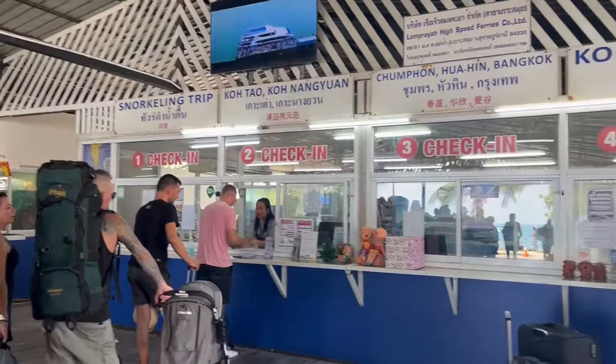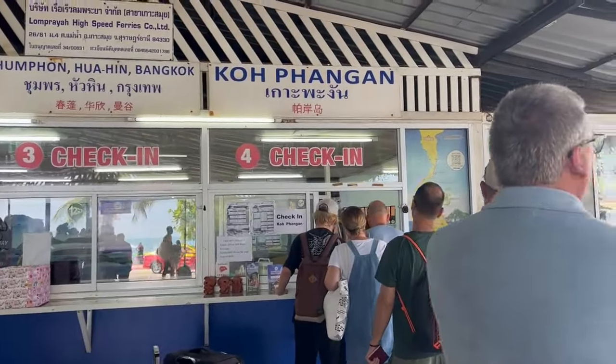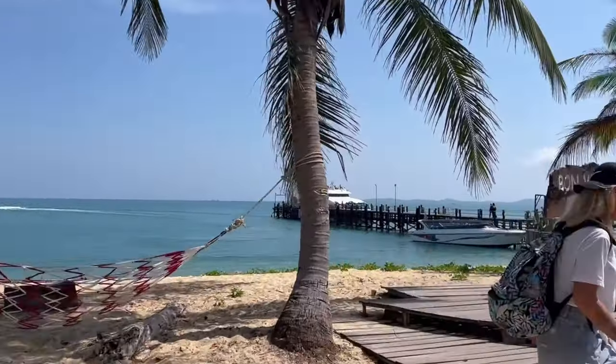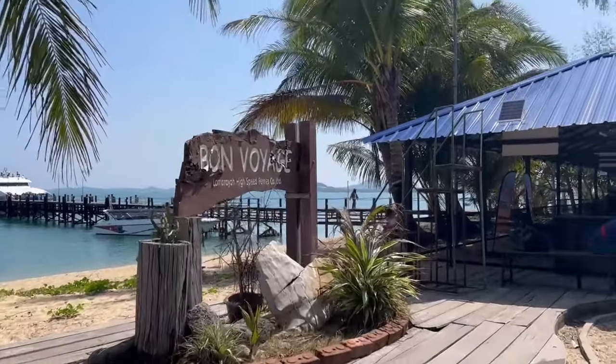So we're about to board the ferry, or speedboat as it is, to Ko Pha Ngan. We've been staying in Koh Samui for the last 4 nights, so it's just a short trip, about 45 minutes north of the island of Ko Pha Ngan.